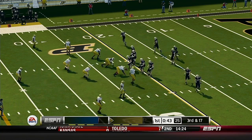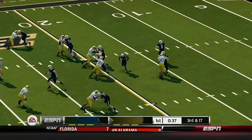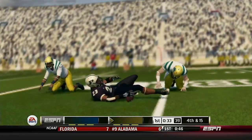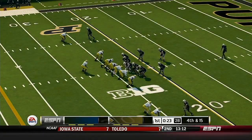Mike 56, Mike 56. Right down. 225. Inside handoff. And he's taken down at about the 23-yard line. That brings us 4th and 15.